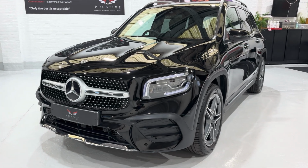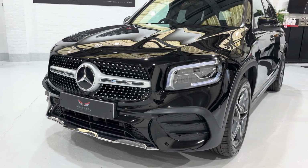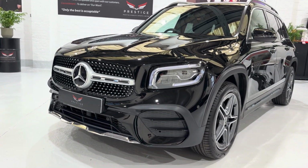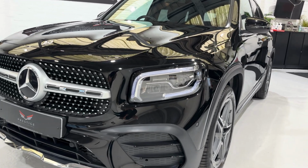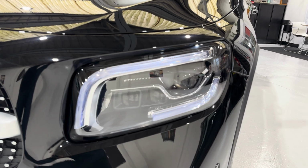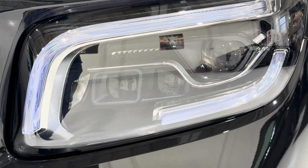Now, if we come into the front of the vehicle, the first thing I would like to point out, we've got front and rear parking sensors with the park assist, so the car will self-park. We've also got these really clever multi-beam LED headlights. If I just zoom in, can you see there's also some additional lights in there?